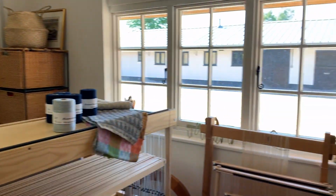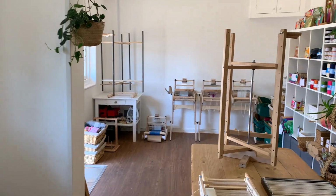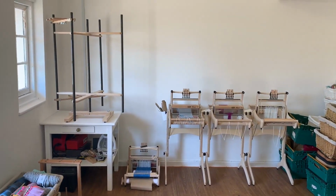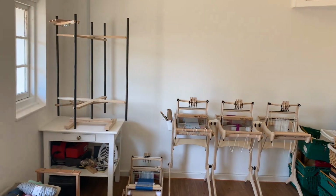just before lockdown. So it's been quite strange moving into the studio that I was going to run all these workshops in, and I now haven't really run any. I've done some private tuition in here, but haven't actually run any workshops. But this first room that you come into is going to be the workshop room.